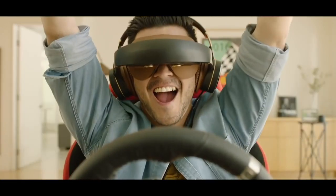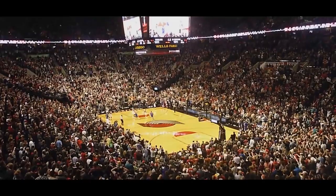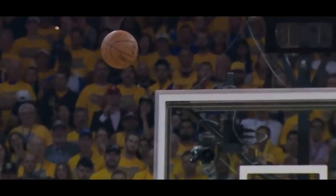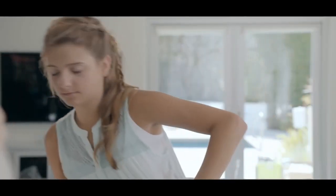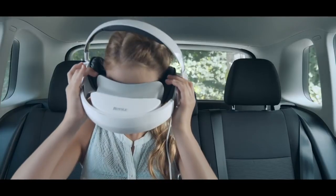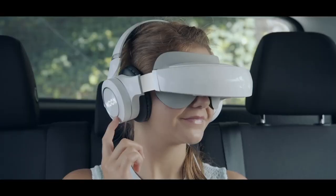Connects you easily with the world's best games, online or offline. Even watch your favorite live sporting events, all in ultra-high definition. Moon goes wherever you go. Pause and pick up right where you left off, and let Moon entertain your kids on the road.